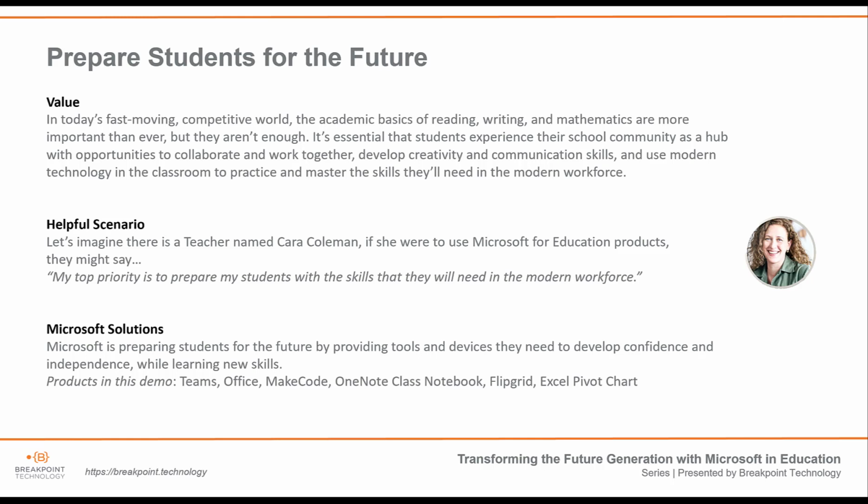She can have more time to do what she loves, teaching. The classes are more engaging, collaborative, and fun. She saw a huge difference in her students who can grasp concepts better with more confidence, even if they are studying by themselves. Microsoft is preparing students for the future by providing tools and devices they need to develop confidence and independence while learning new skills.